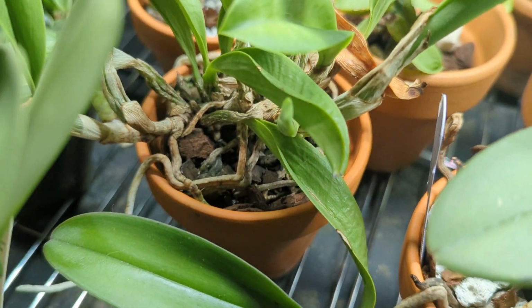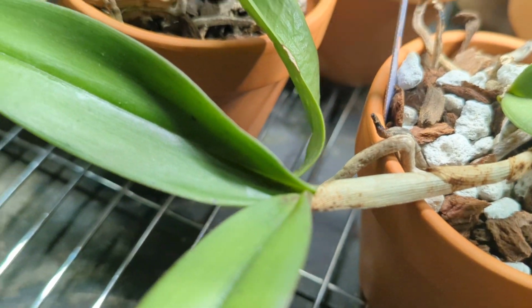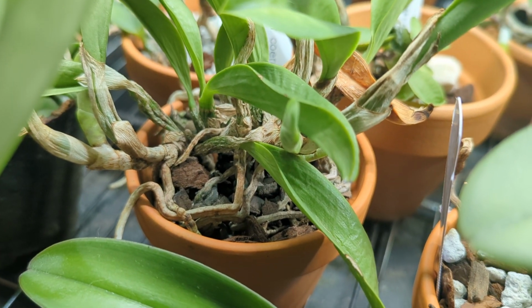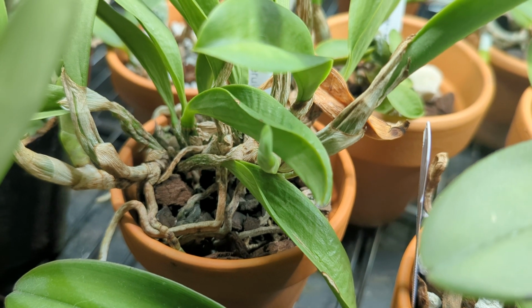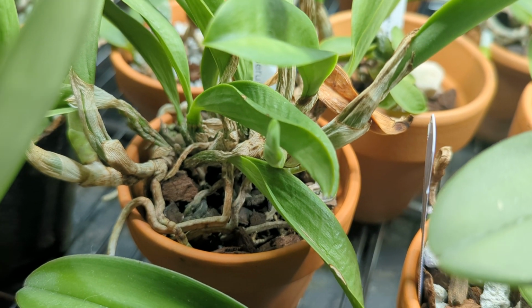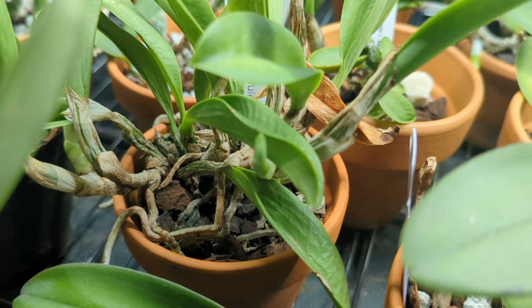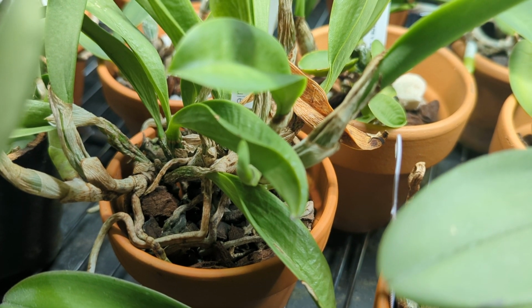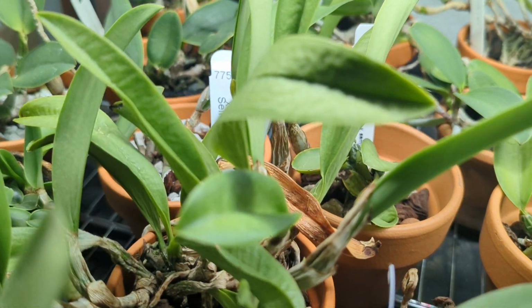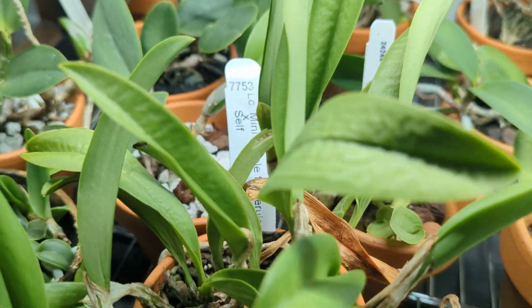Another plant that kind of just got sad is this mini purple that I got from Fred Clark, but it's sending out new growths, and it should reroot and then kind of pick up the pieces of this sad plant.